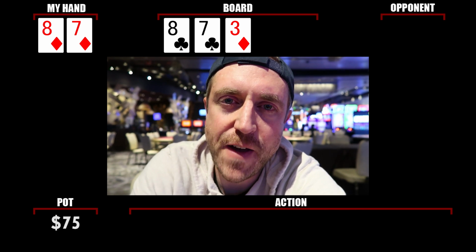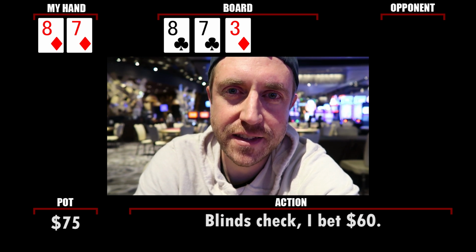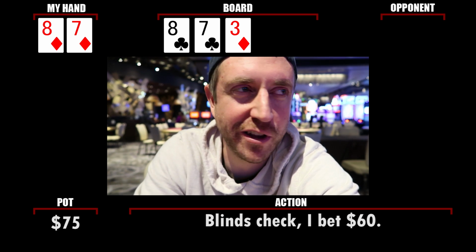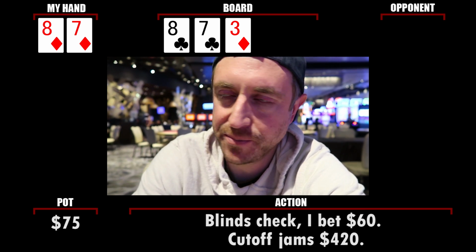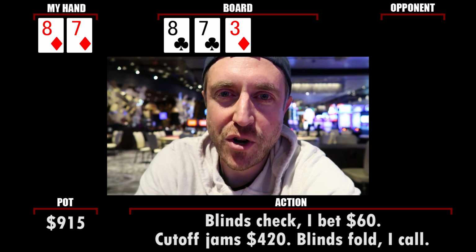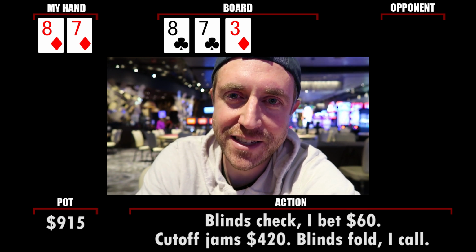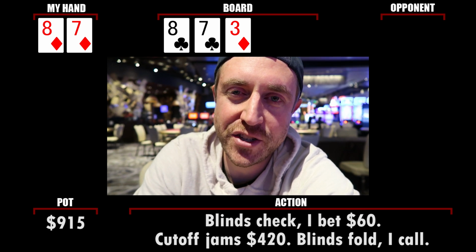So I go for the 75% pot bet $60. The cutoff decides that's not enough money to gamble for. He's gambling for all of his money. He's got $420 in his stack, jams it in there. Folds back to us, and I think we have a pretty trivial call here. So many draws available and not too many hands that can beat us in this spot. So tossing in the call, and we are off to a turn and river card.